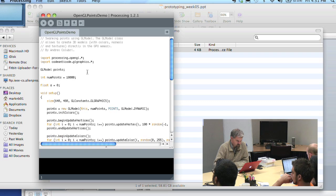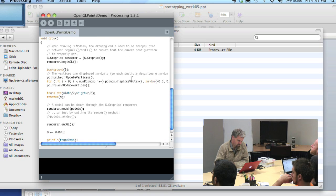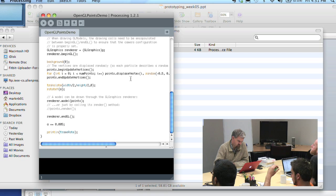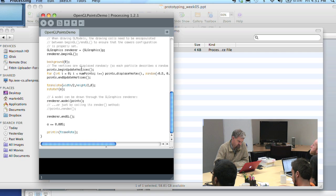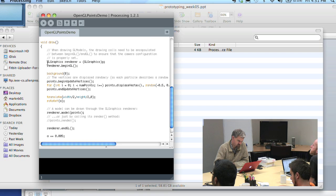So this is using another library called the Anticode library, which is basically a wrapper on top of OpenGL that lets you load models and things like that. In the draw function, you have to first of all create an OpenGL renderer. So here's your OpenGL renderer, and then once you've created the renderer, you have to call a begin GL command and an end GL command, and then inside that you can draw your drawing.